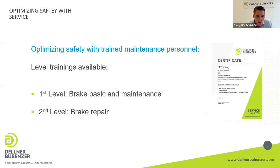For that reason, we have a two-level training. The first level training is the brake basic and maintenance. Here we show the customer the difference, for example, must-haves to be done on the inspection or on the maintenance. And the second level is the brake repair, brake expert level, where we show them how to exchange the different wear parts, how to repair, and also what tools are needed. Both trainings are at the port site and split up into a theoretical part in a classroom and a practical part at the brakes directly at the crane. At the end, you can also have a written exam and a certificate.